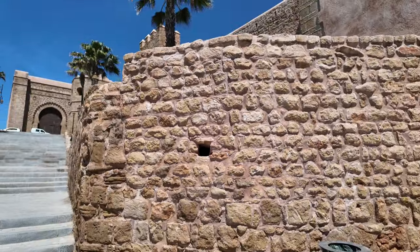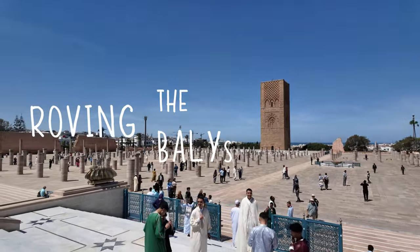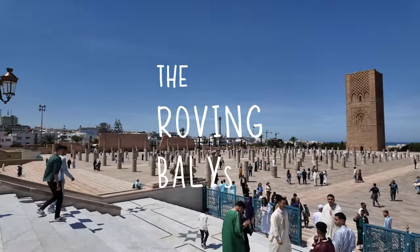Rabat, an ancient city on the Atlantic coast of Morocco, steeped in history but often overlooked by tourists.